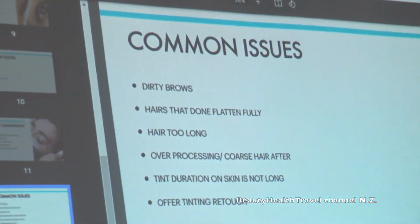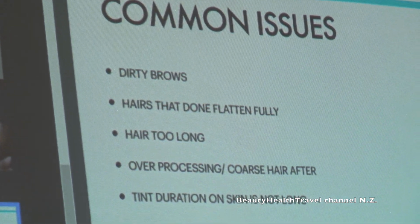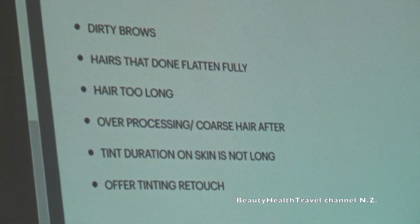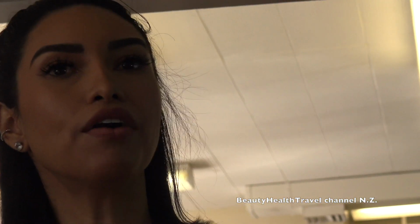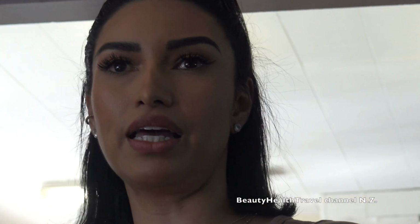What you can do in that case is, for example, if you have a customer who does not want to get microblading, maybe you don't offer microblading, but you want to keep her as a returning client, you can offer her a tint retouch at half the cost. Kind of like a lash fill at half the cost. You can also offer a tinting at half the cost 1 week later or every 2 weeks. Just like a little business idea there.